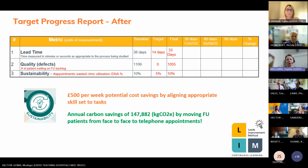So because of the long lead time, we were unable to remeasure, or there was not much change to our final metrics. However, we did look at some cost savings that we would get out of aligning appropriate skill sets to tasks, and some carbon savings that we could get as well for our sustainability commitments by moving to follow up patients having telephone appointments. Next slide, please.